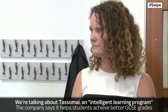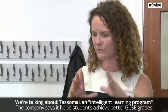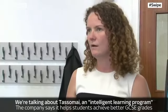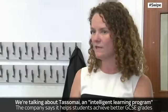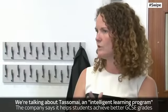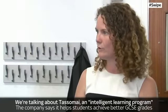Does it help you identify who's struggling with what? Absolutely. So what Tassomai does really well is produce a grid for us for the class. So I can see right down to individual statements in the scheme of learning and in the specification which students have got it and which students haven't, so that I can really focus my teaching on the things that they need to do to make progress.